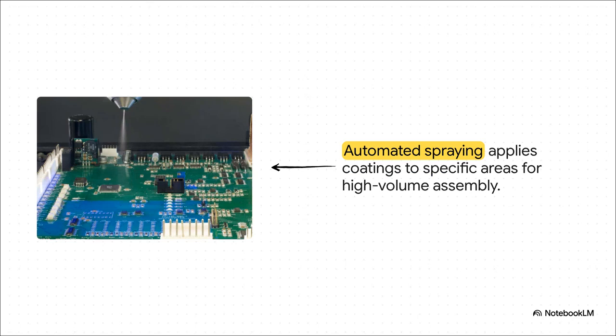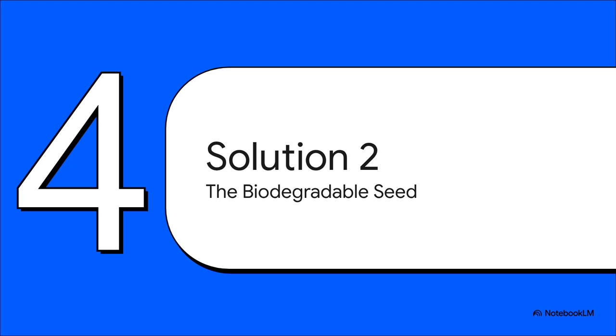And here's a peek at what that high-tech version looks like. You've got this robotic arm spraying the coating with incredible precision, making sure to avoid any connectors or ports. It's a super fast and effective way to give our electronics a little suit of armor. So the shield is great for making our current tech last longer. But what if we could just redesign the whole thing from the ground up? That brings us to the second and way more revolutionary solution. We'll call it the biodegradable seed.